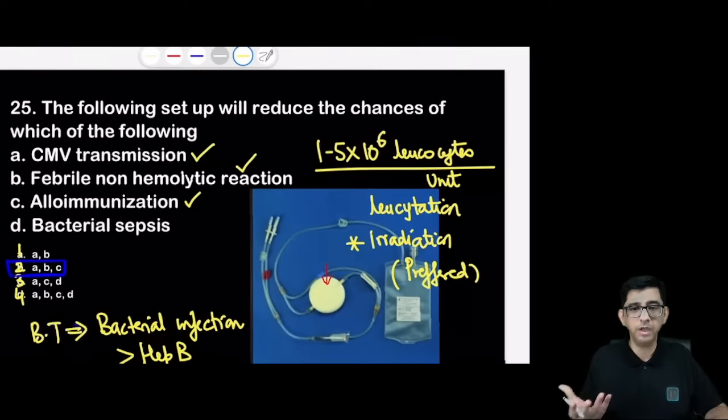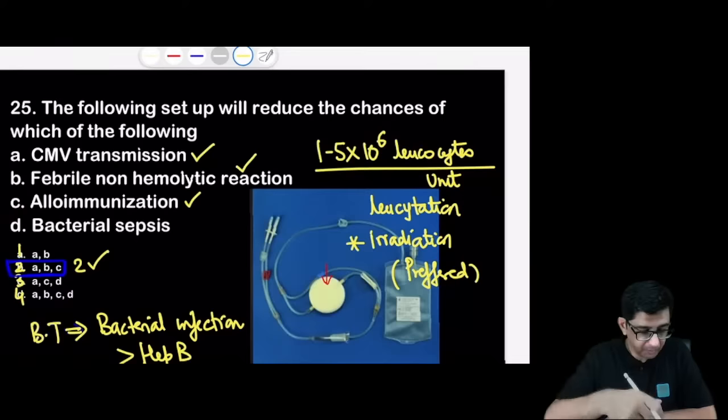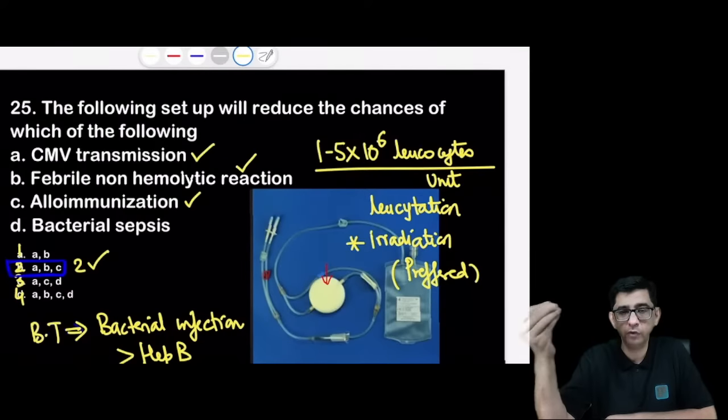Sir, I did not ask you that in the question. See, I did not ask you what is going to be. The correct answer for this one is option number 2. In case somebody mentioned A, I thought I'll just recreate that. Guys, I did not ask you transfusion associated hepatitis. I said transfusion associated infection.